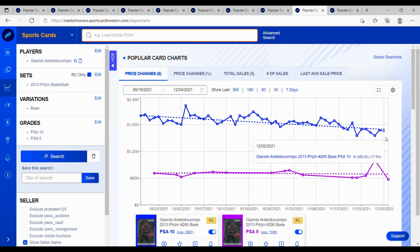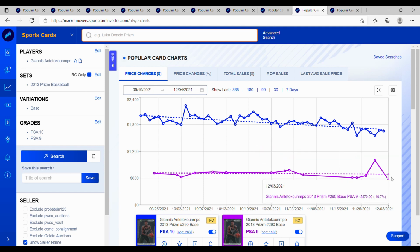So for the PSA 10, it looks like that's down about 17% since the start of the season, whereas his PSA 9 is down 19%. So again, down 20% since the start of the season for Giannis Antetokounmpo.